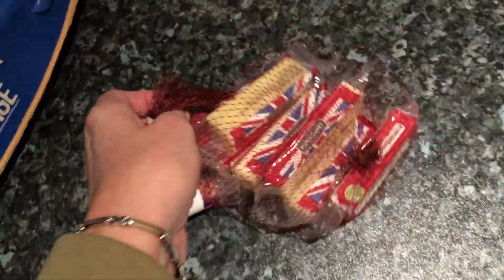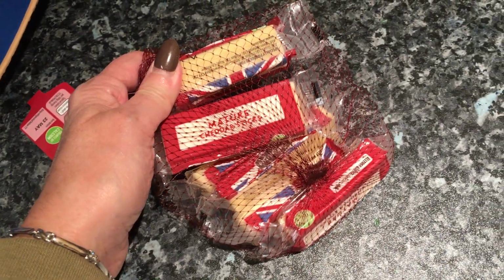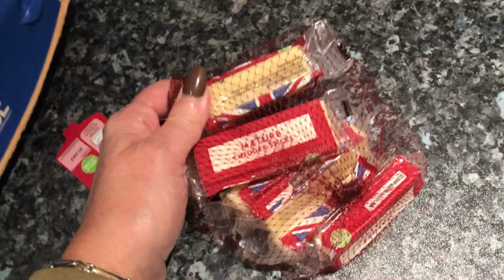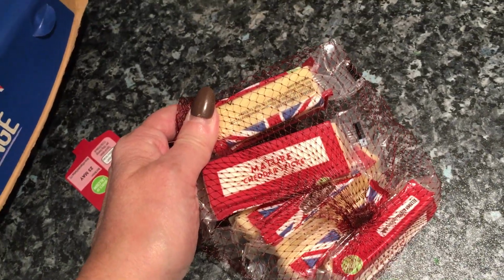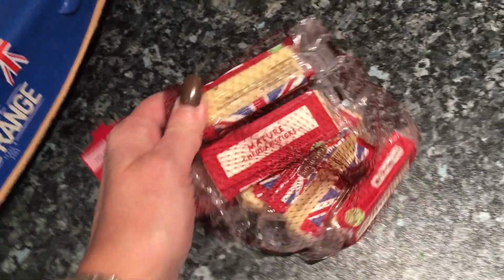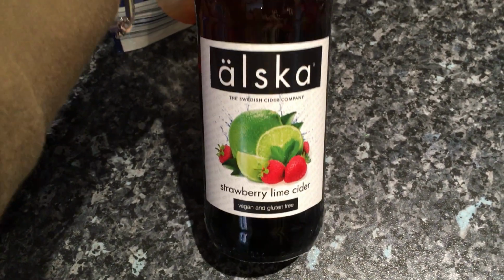I got some little sticks of cheddar, which are just great on the go, just put in your handbag when you're travelling or on the way to work and you feel peckish, put in your packed lunchbox. I think they were only 85p as well, very, very cheap anyway. I got my favourite cider, which is a lime and strawberry cider. That's £1.45 and I love that. I could drink that all day.